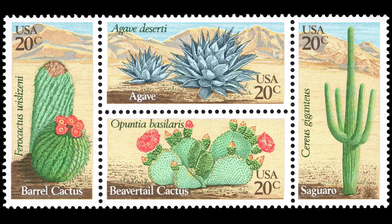These are the 1981 Desert Plants block of U.S. stamps with Scott numbers 1942 to 1945. They feature 4 different desert plants, 3 cacti, and 1 agave.